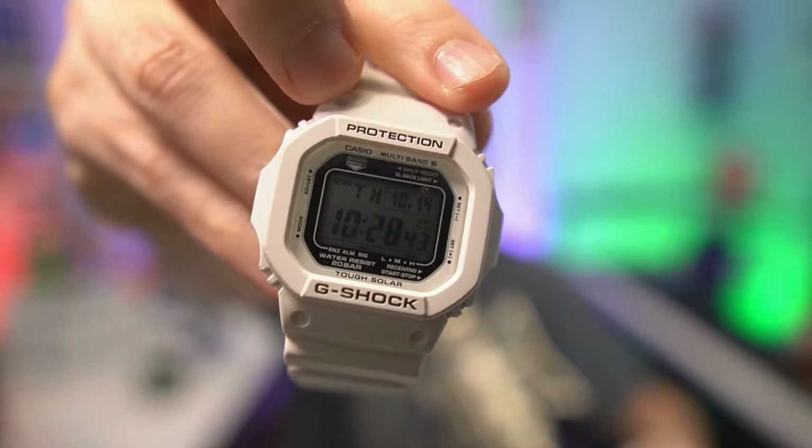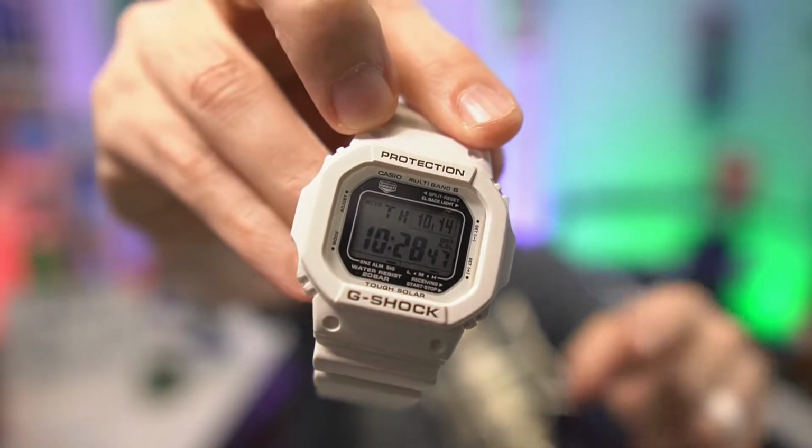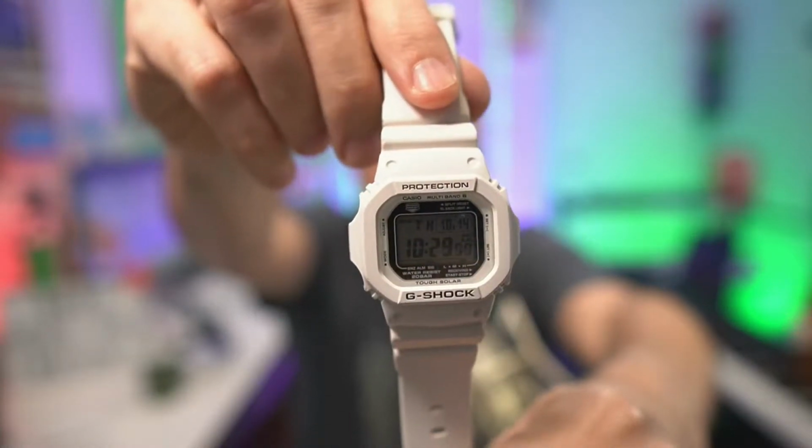First of all, this was made in the 80s. This is the Casio G-Shock watch. The nickname for this type of watch is Square, even though it's technically not square. They're called the G-Shock Square. It's the informal name. This watch is identical in form factor to when it premiered in the 80s.